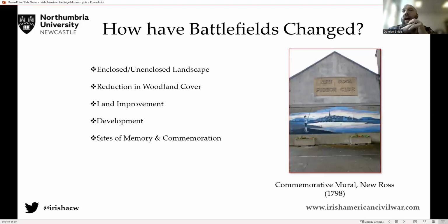A key thing, of course, is how battlefields have changed. If we want to understand the landscape as it is today, we have to know how it's changed. And in an Irish context, one of the biggest is enclosed or unenclosed landscape. So a lot of the medieval battles in Ireland, even a lot of the 16th century battles, would have been fought before major field systems came into play, so the field systems that you would be looking at might not have been there. But a lot of the battles of the 1690s, of 1798, did have those field boundaries in them. And so we can start to look at the landscape and think how that might have influenced it.